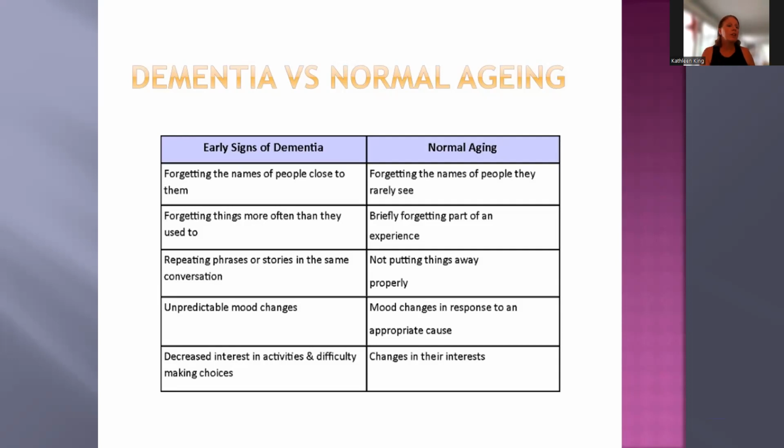However, unpredictable mood changes, that's a different story. If you're in the kitchen and you're making dinner and you start crying for no apparent reason, we get a little concerned about unpredictable mood changes. Forgetting things more often than you used to certainly could be early signs of dementia, but unfortunately, it's also a part of normal aging. Forgetting the names of people close to you, that would be more likely linked to dementia, whereas forgetting the names of people that you rarely see, that's going to probably be normal aging. All right, so take a look at this. Not all memory senior moments are signs of dementia. Some of them are, in fact, just senior moments.